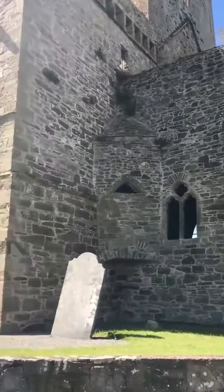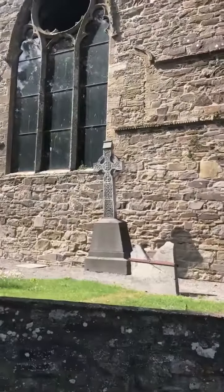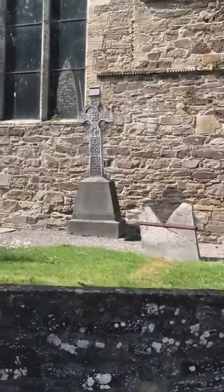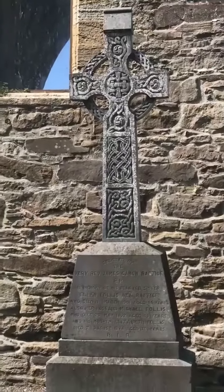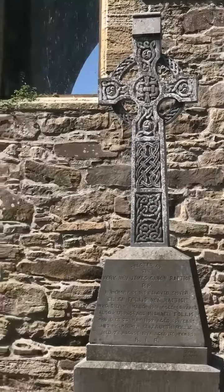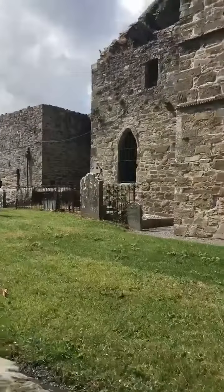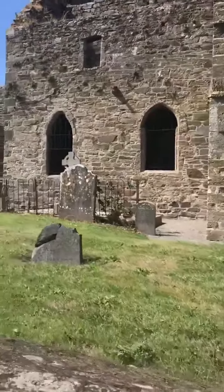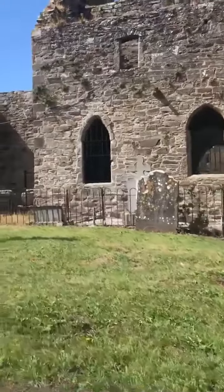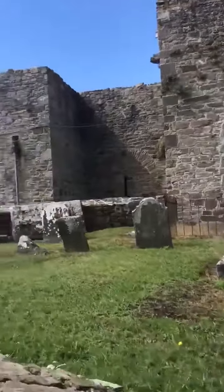I'm walking on the outside of Jerpoint Abbey. Haven't gone in yet. I just love this artwork, and I'm going to zoom in on that one for you. I actually have a very similar one to that on my left forearm. There's some stuff that you're going to see inside this particular monastery or abbey that's kind of like the Book of Kells stuff. It's a lot of artwork that's put into the stone.